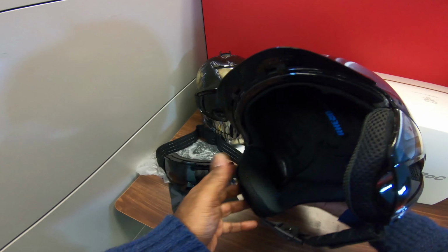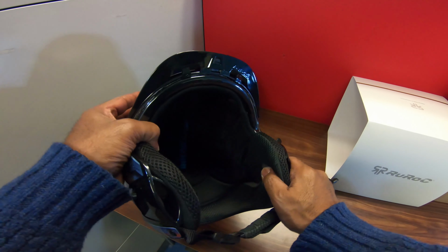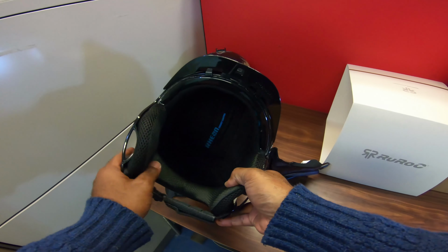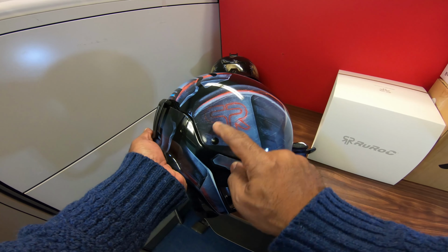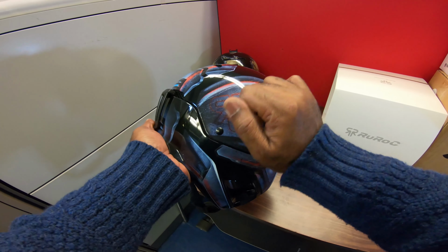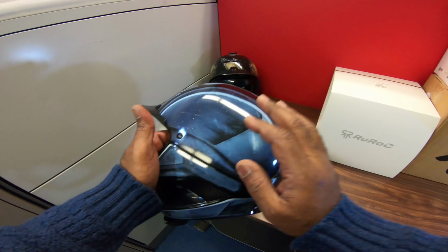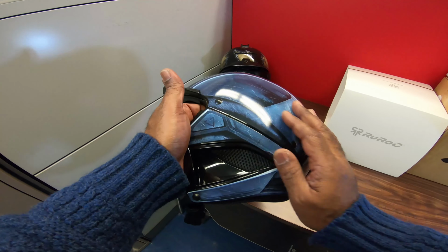Still has room to put the shock mount, or shock wave, I should say. Bluetooth headset. I like the way it's feeling already. Feels nice and padded, of course, like a brand new car. Look at the design. Let's just get a look. Ruroc right here looks like it's been drawn out or spray painted or scratched in. It's nice. I like the design. It almost looks like it's scratched up, but it's not scratched up, because that's just the design.